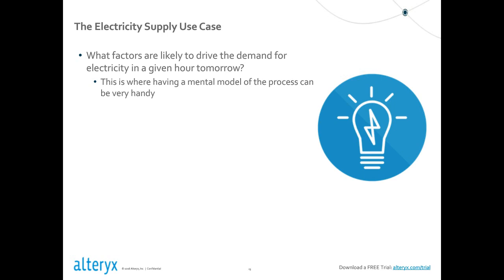Now, what I'm going to do is take about 10 or 15 seconds for you to think about this for just a moment. Try to come up with a mental model of what's going to drive electricity demand, and we'll begin to talk about the variables from information that we can know historically that we can take advantage of. So just take a moment and think about it.